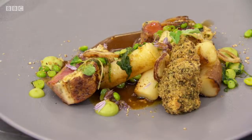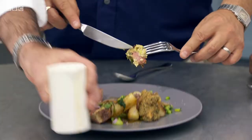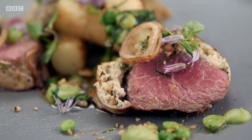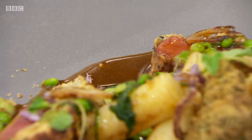The colours of the plate are coming through very nicely. But the dish just looks like it's been slightly thrown together and all clumped up. The lamb is undercooked. It's not quite cooked enough there, you can see. I'm not really getting the smoked almond coming through. The sauce complements the dish. Could have had a little bit more seasoning, the sauce itself. This dish should work, but it doesn't quite come together.